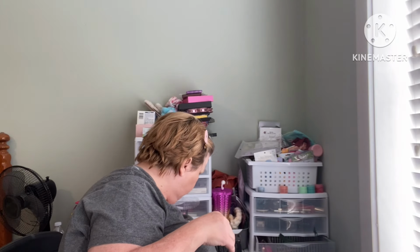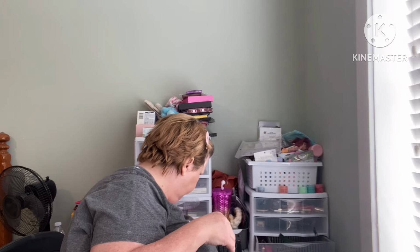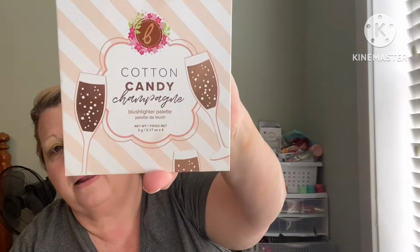For a blush, what am I going to do for blush today? Let's just see what we got here. You know what? I think I'm going to use this from Beauty Bakery, this Cotton Candy Champagne Blush Lighter Palette. I think I'm going to go in with this No Champagne, No Gain color right here. I think I'm going to try that out. Oops.